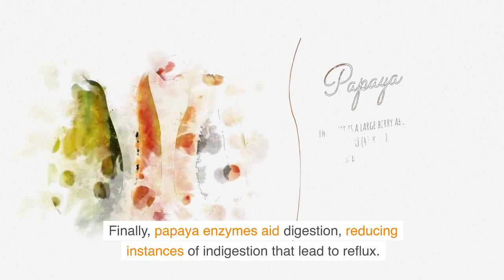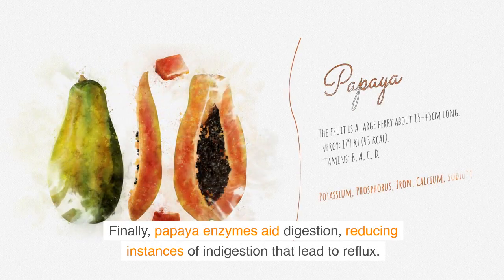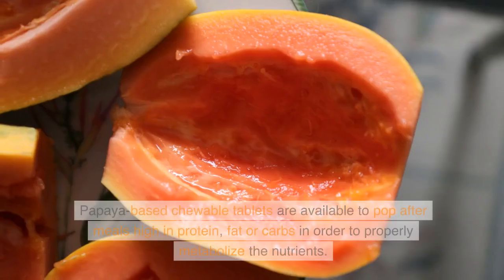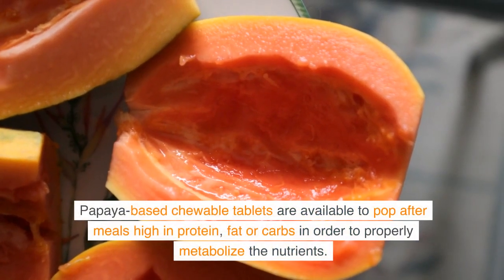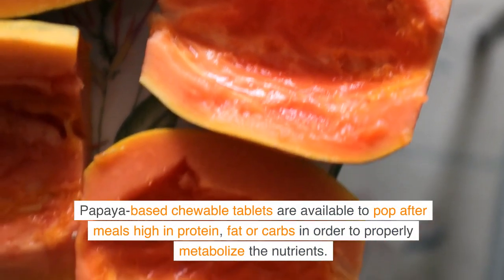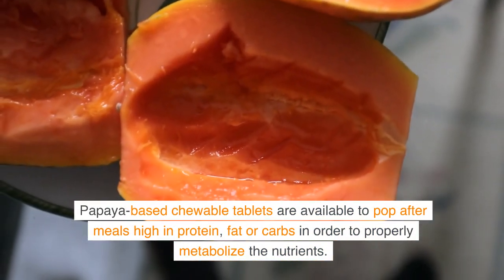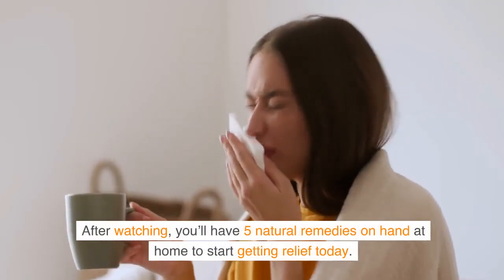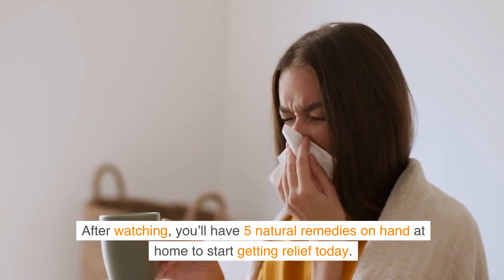Finally, papaya enzymes aid digestion, reducing instances of indigestion that lead to reflux. Papaya-based chewable tablets are available to pop after meals high in protein, fat or carbs in order to properly metabolize the nutrients. After watching, you will have 5 natural remedies on hand at home to start getting relief today.